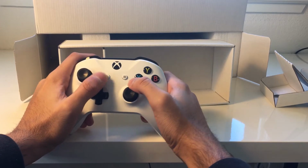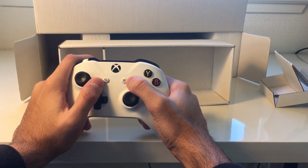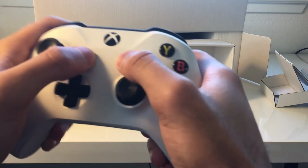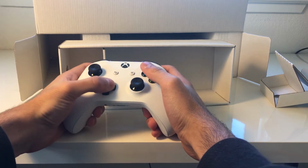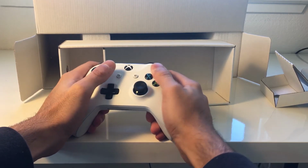Okay, so these buttons look bigger. They also look more cheap and fake. In fact, I think these 3 bars are a little off alignment. They're a little too much to the right. However, buttons are easy to press. Thumbsticks, I feel like they're the same. Yep, they're the exact same. D-pad is the same as the original Xbox One. Buttons are a little easier to press.